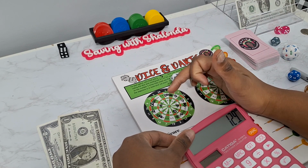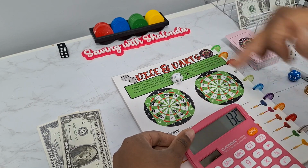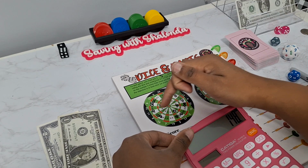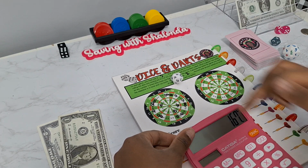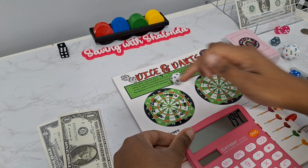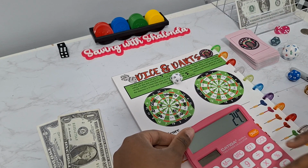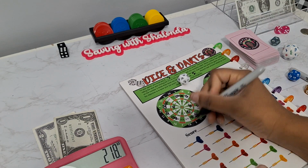Okay. Then we got a 3. 19, 7. We got a 16. An 8. An 11. 14. We got three 9s. So 27. Two 12s. 24. And that's it. So our score is 218. So we're right at 218 here.